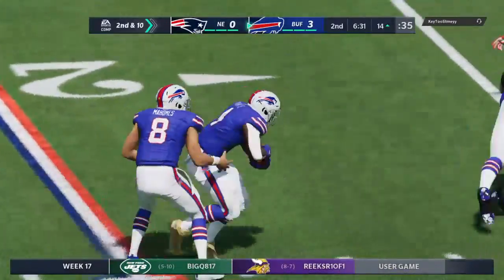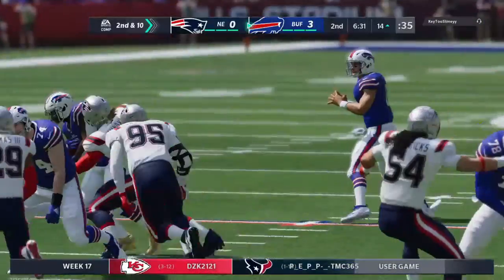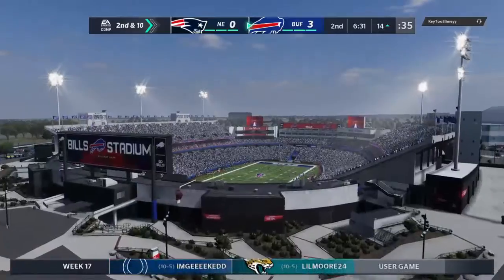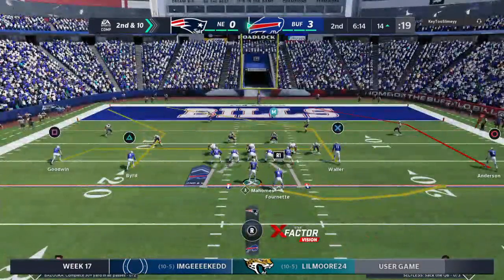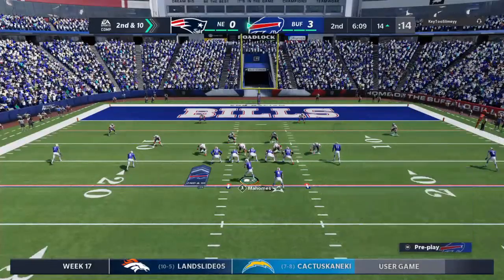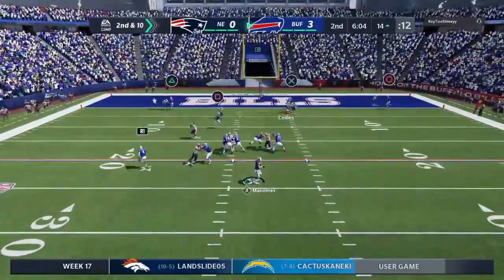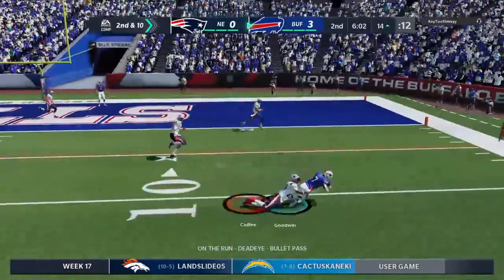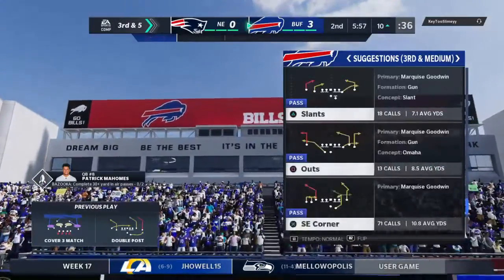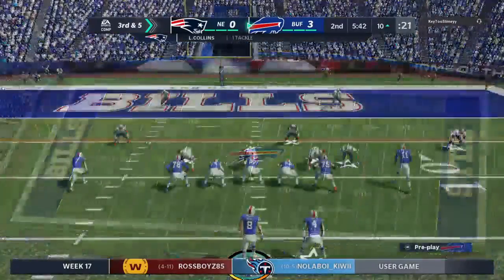Officially no gain on the play, and it's second down. Second and 10 at the 14-yard line. So after the run for no gain, here's second and 10. From the gun, it's Mahomes. That's complete to a speedy wideout Goodwin. And he'll get it here to the 10-yard line. 4 yards on the completion, and it sets up a third down. Third and 5.